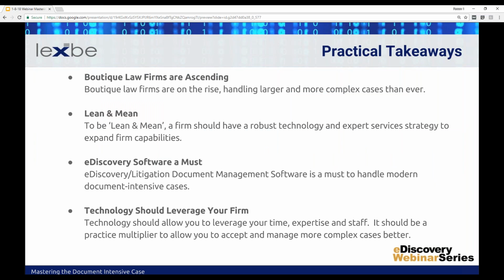Let me just summarize some of the takeaways. Boutique law firms are ascending. They're handling larger and more complex cases. They want to be lean and mean, and they need robust technology for that. E-discovery software is a must, and the question is how one does that and whether it's internal or external, not if it's needed.